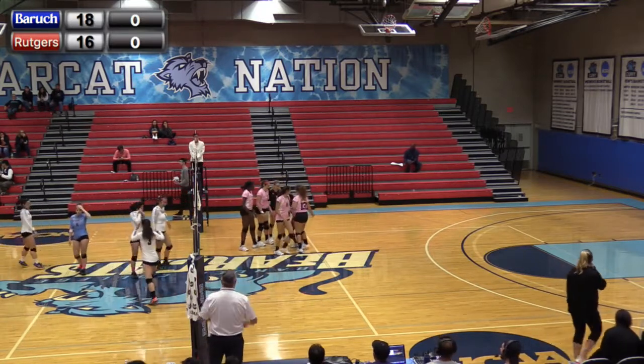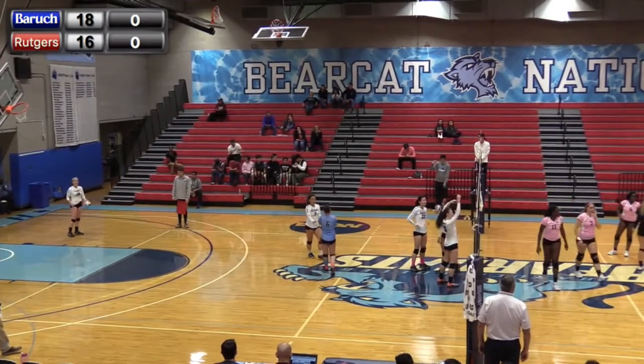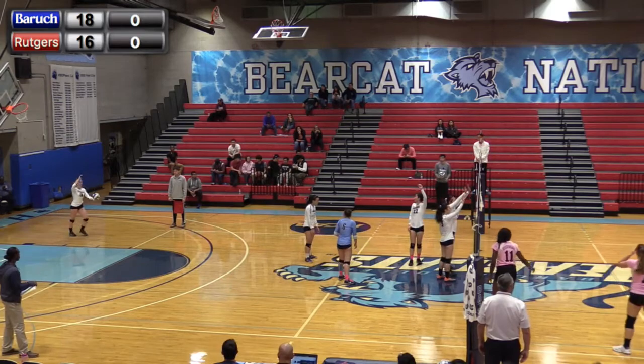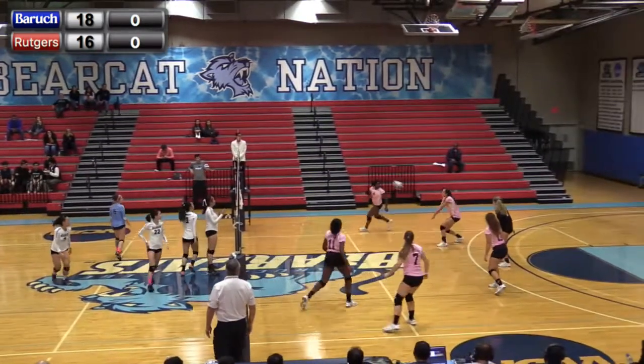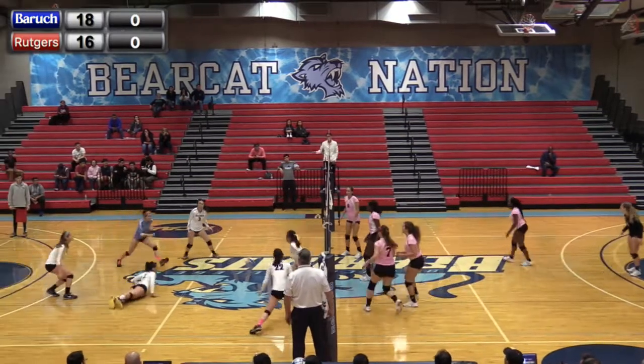Bearcats take the 2-point lead. Bearcat goes up 2. Serving Taylor Mello. Bearcats lead 18-16. Mello to serve. Nice float by Taylor. Outside set. High off the net, tip through the hands.